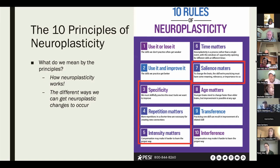Does anyone have any questions on the 10 principles? No? Okay. You could also, I only see a few of you at the top because I have to scroll through, so you could just unmute yourself if you're muted and just blurt out whatever you need to say. I've got one question. Sure. In regards to interference.